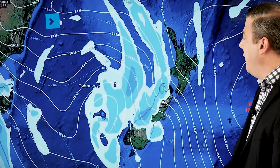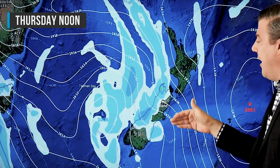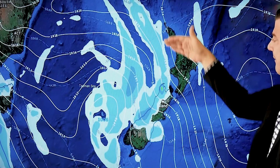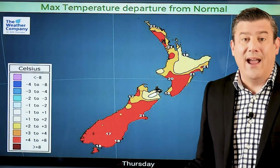So here is how Thursday is shaping up across New Zealand. Low pressure is moving in. We've got these warmer winds moving down across the country though. So by the end of the day, everybody has a subtropical airflow. We've got rain moving into the western side. It gets to Taranaki later on. And it is a warmer day across New Zealand.